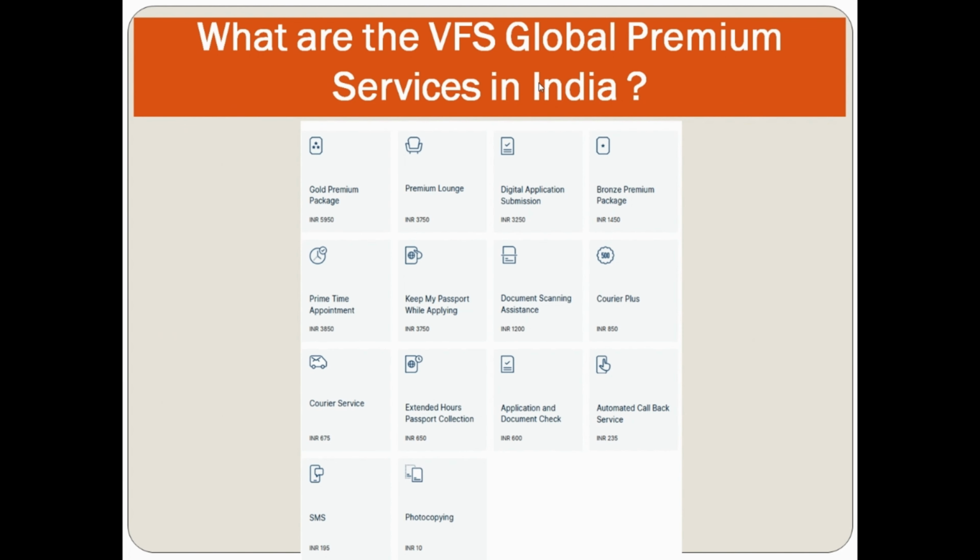What are the VFS Global premium services in India? Inside India, you have all these locations for the VFS Global Center. You visit them and you pay extra for these kinds of services. For example, the gold premium package, you pay 5,950 Indian rupees. Premium lounge, you pay extra 3,750 rupees. Courier service, 675. SMS, photocopying.